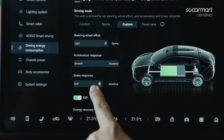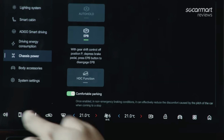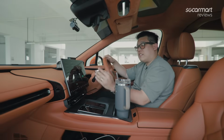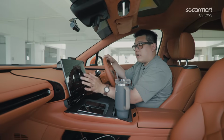So things like steering wheel controls, how stiff you want it to be. They have a nice little progress bar for you to choose whether you want it light all the way or you want it to have a little bit more resistance. So that is a nice shifter. Same with the custom driving control.